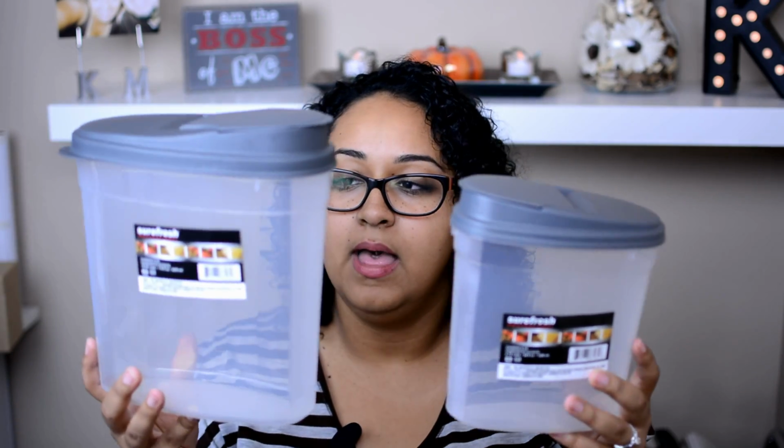I found the small, and I'm gonna assume that this is probably the medium, or it could be the large, or maybe there's a smaller one. I don't know, but I picked up some of these. These are good for dry goods, or pasta or cereal, beans. They're really good. The quality is okay. I don't think it keeps them 100% airtight, but the little flap on here is pretty good.